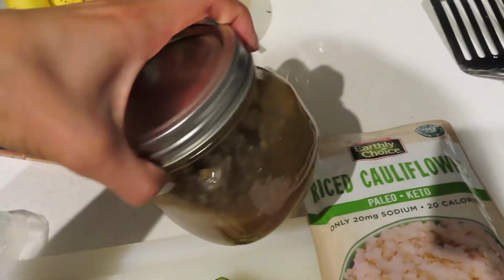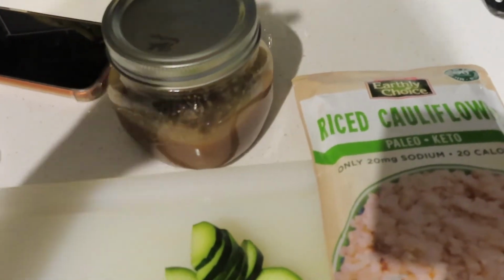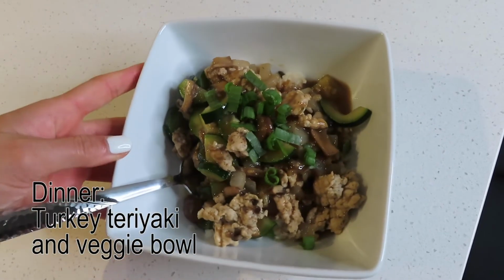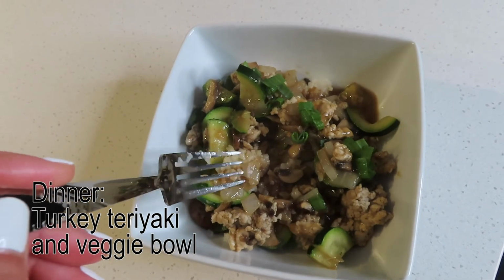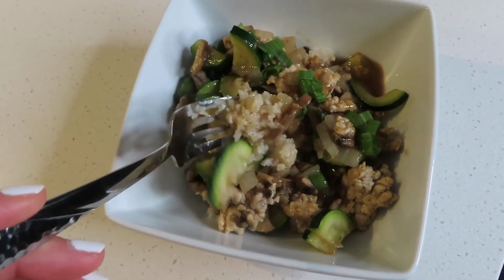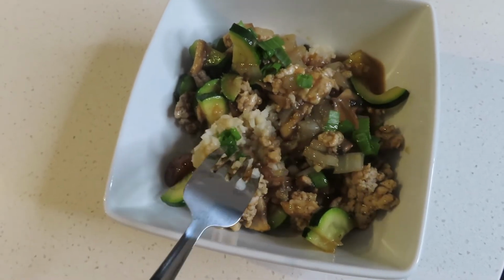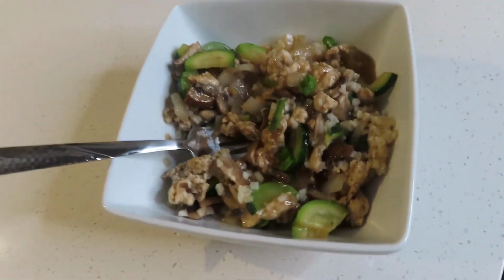This is the sauce that I'm using. I just made it. It looks kind of weird in the jar, but it's gonna be really good. I'll link the recipe that I used down below, but I'll show you guys everything once it's all put together. That is the final product. I just sauteed up the veggies and then I put it over the cauliflower rice, and then I added the sauce and green onions on top. But yeah, that is dinner for tonight.